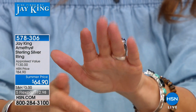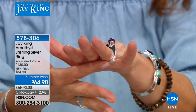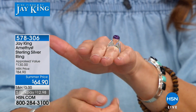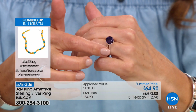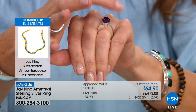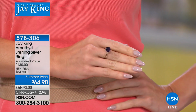It's flat on the bottom, so when you have your hands on a flat surface, whether it's your keyboard, or you're typing or working at a desk, that actually feels very smooth. And then the sides are tapered, so you can still close your fingers. Nothing interferes with all of your movements. This is all high polished. It comes to a beautiful presentation here, so it really is just showcasing that center stone. I love how it's unadorned. There's no bezel or extra stones around that amethyst. Just the amethyst gets to be the star.